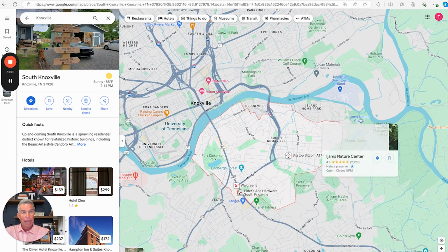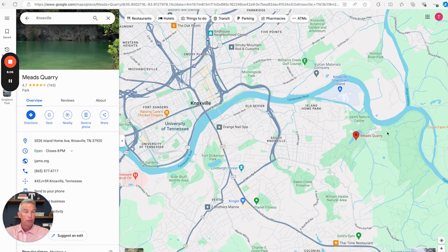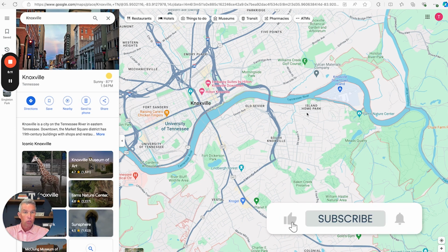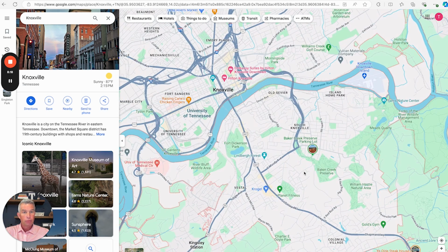But it also backs up to Ijams Nature Center. You've seen videos on that a lot. Mead's Quarry is out there. You've got a huge wildlife management area out here. There's a beautiful greenway now that runs around down here on the Tennessee River. There's some new housing that's going in down there. So you have a lot of development that's going on in this area.